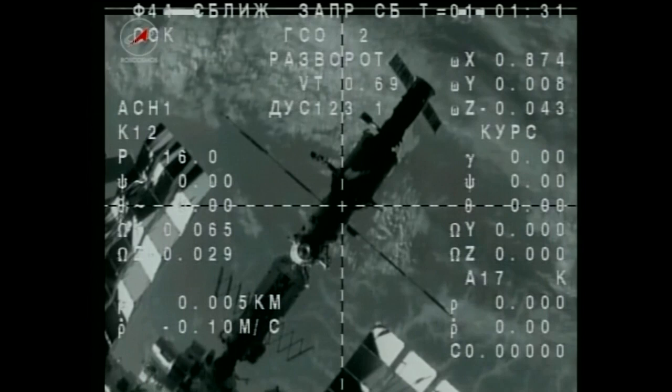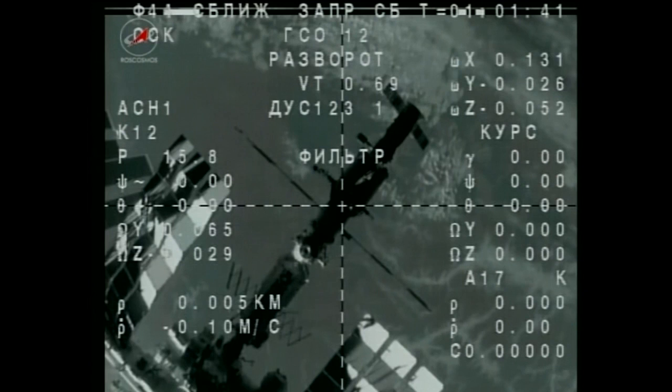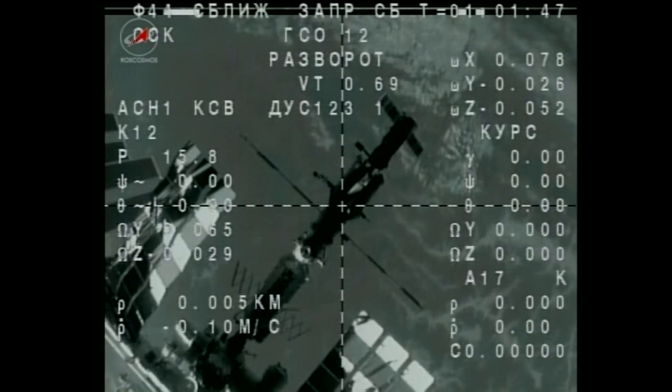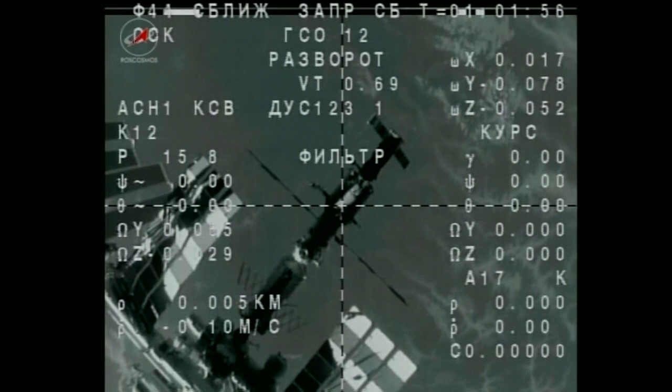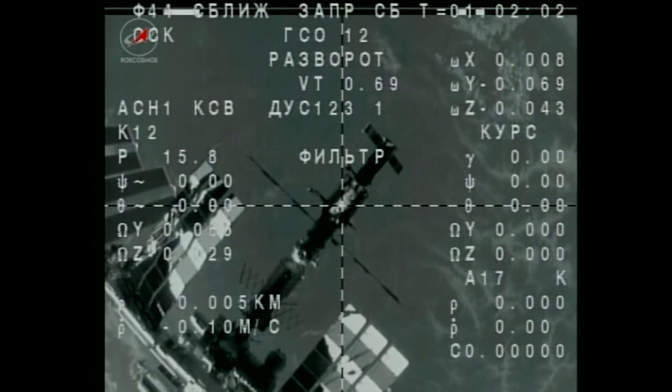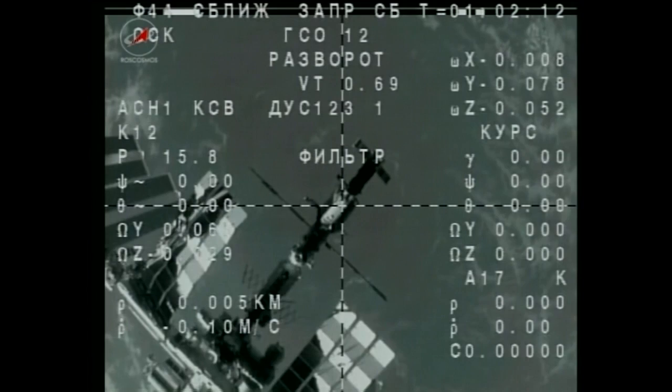We are standing by for the GSO in attitude. Copy. About 25 seconds away from the second of these two separation burns. This one coming up will be 15 seconds in duration. So a few seconds until the second burn. We have DPO firing. Copy.